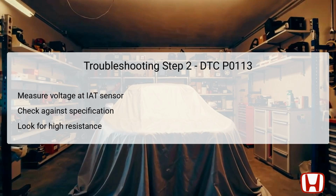The second step involves measuring the voltage output at the IAT sensor itself. With the ignition in the on position, use a multimeter to check the voltage against the manufacturer's specifications. For a properly functioning IAT sensor, the voltage should typically be within a specific range. Values exceeding 4.92 volts indicate a potential fault. Additionally, measuring the resistance of the sensor can assist in determining if it's functioning correctly, with a particular focus on confirming that high resistance is not present.